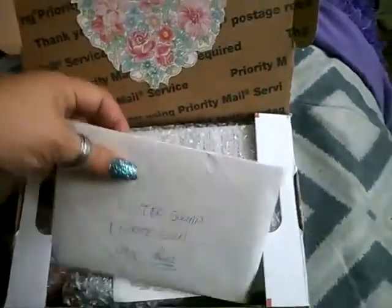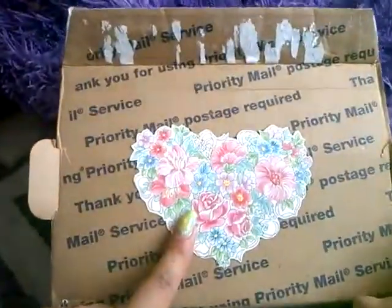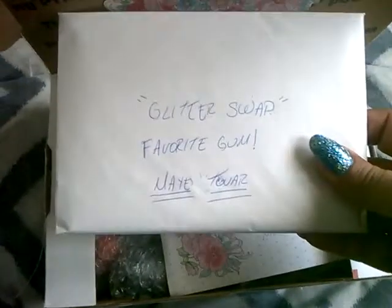So she also said, how cute, look at that heart. Oh, I'm super excited. And of course, Joseph's gonna get into this. She also sent in her group's glitter swap for my swap I'm hosting, Favorite Gum. So I'll get to that in a minute. I'll do that separate, sorry.